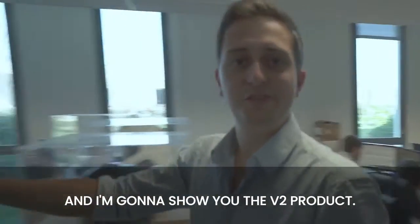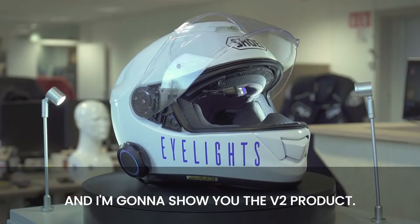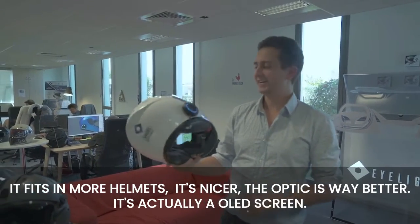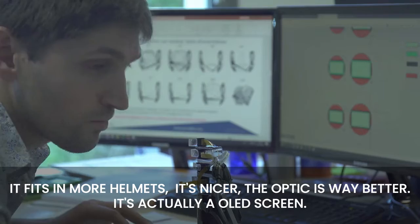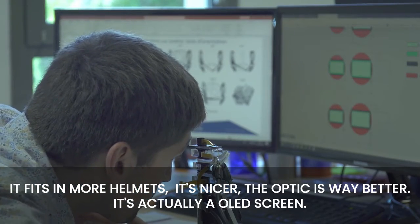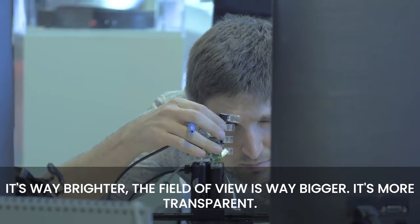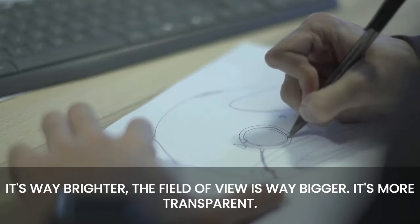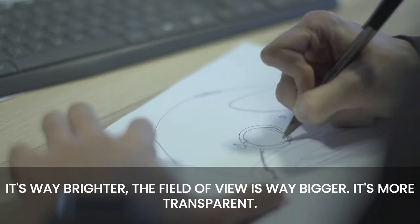And I'm going to show you the V2 product while we're here. It fits in more helmets. It's nicer. The optics is way better. It's actually an OLED screen. It's way brighter. The field of view is way bigger. It's more transparent. It fits in all kinds of helmets.